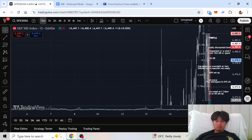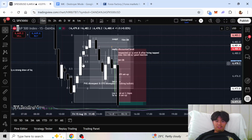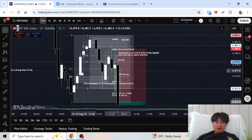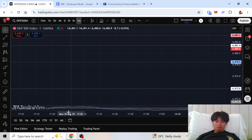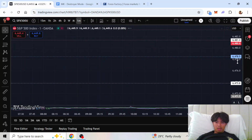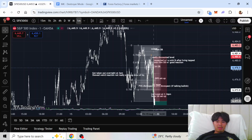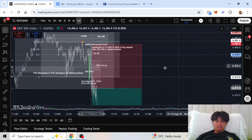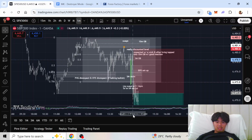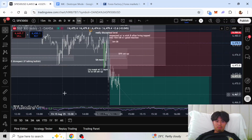I want to actually show you guys. So basically, the first fair value gap was around like 50% level here. Alright, so I wanted to see a really good reaction to the 50% level because most institutions trade with robots and they would leave their resting orders at 50% and 61%. That's when we see a lot of robotic movement.